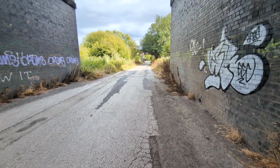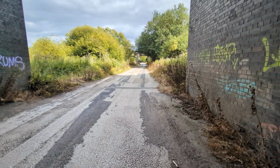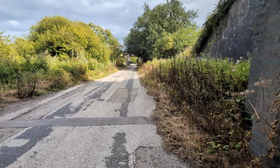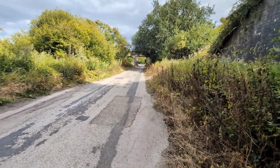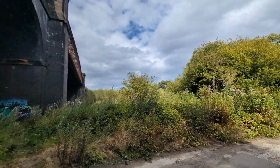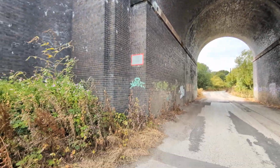All these bridges have a plaque. They're a reference to the railway and possibly the road in case there's a problem. Oh, there's a train passing overhead. Can't quite catch it, you can hear it. Anyway, let's have a look at this.